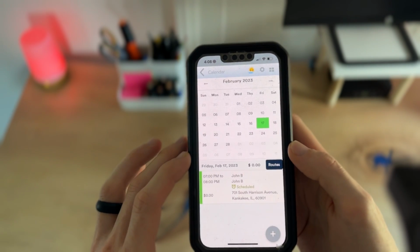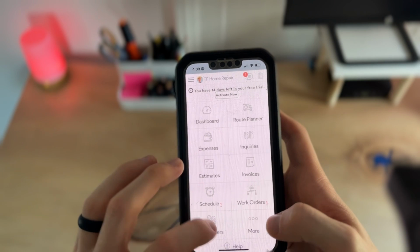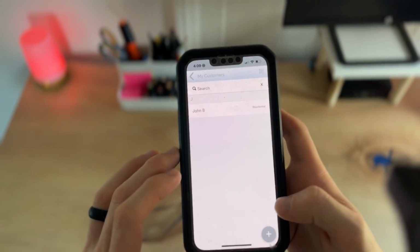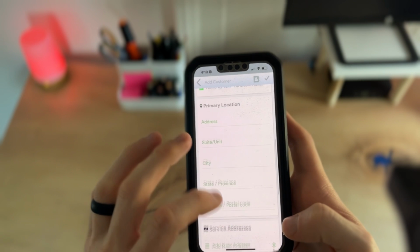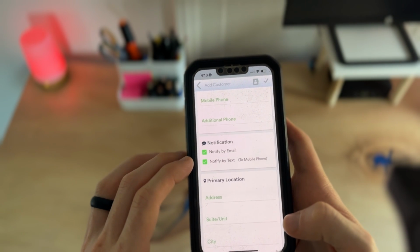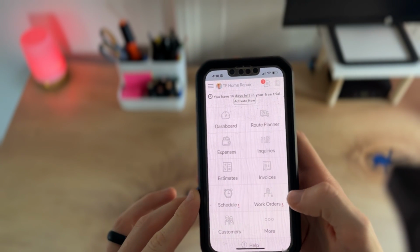and then go back to your home screen. You can look at your schedule, and you can even check the weather. You can access your customers, so you can add all the pertinent information. You can also update in real time their notifications by email or text. That's about it for Markate. Let's move on to Housecall Pro.